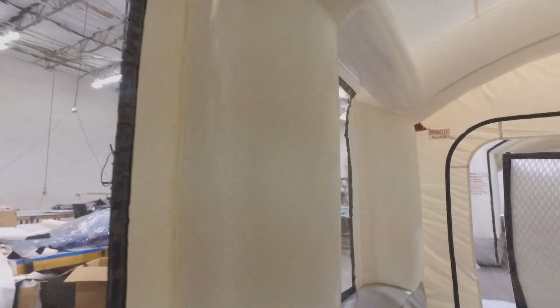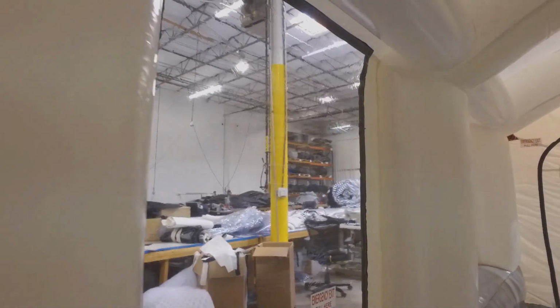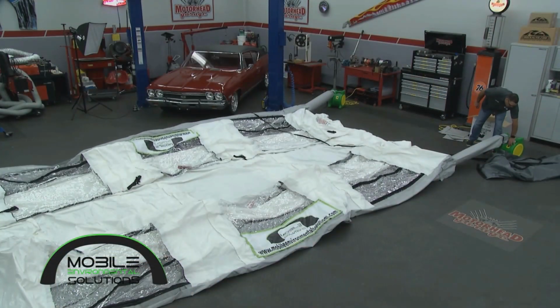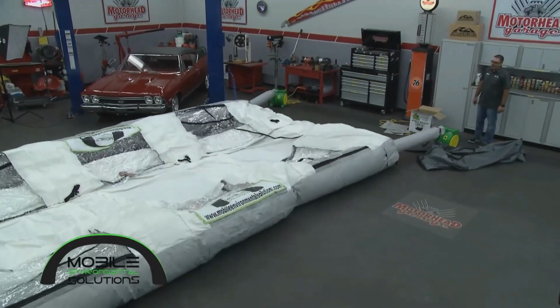But when I'm setting this up, that takes a long time, right? And then I've got to worry about setup time and tear down. You'd be surprised. You unroll it just like you would a mattress, plug it in, and it's usually up in less than 2 or 3 minutes. That's pretty amazing. So it keeps productivity up, right?